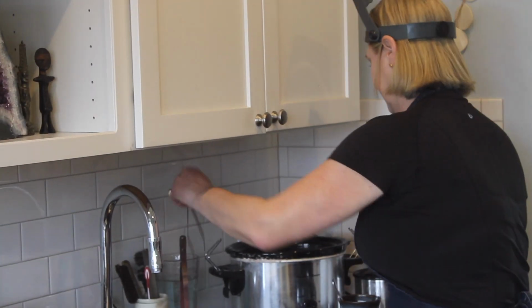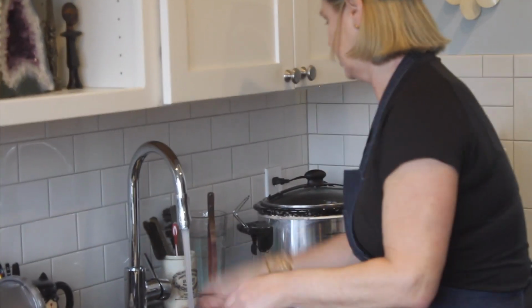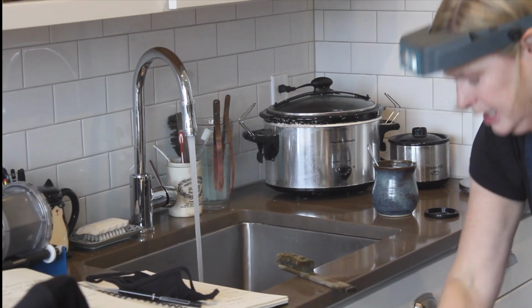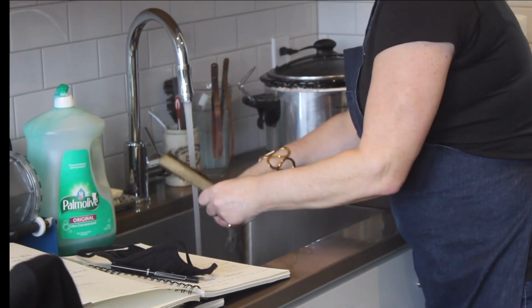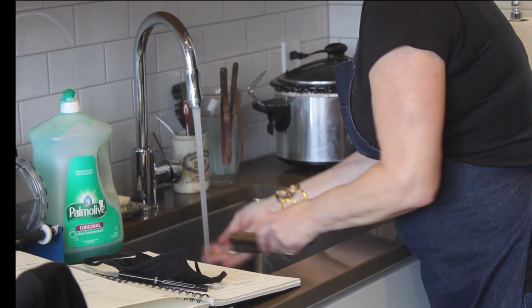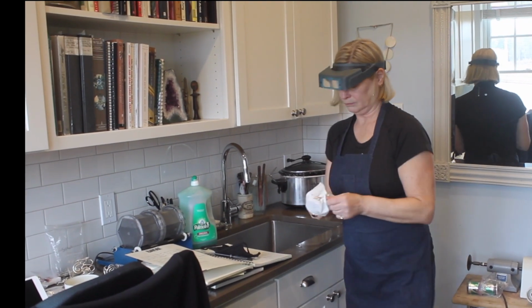So let's see what happened here. It doesn't take too long to clean it if the pickle is hot. I'm going to run it under some water. And then I'm going to take a brass brush and a little bit of Palmolive, and we're going to clean it under the water. Let's see what the situation is here. See how it looks. Dry it off. And you can see it looks pretty good so far.